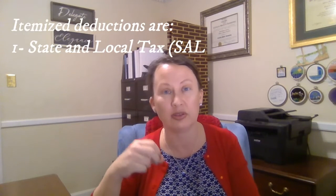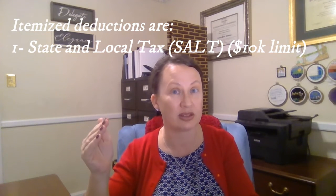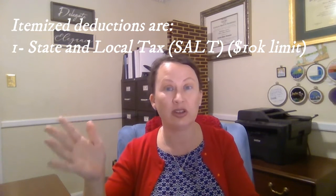But the things that are itemized deductions include your state and local taxes capped at $10,000. This is a fairly new thing, again, with TCJA, that previously you could deduct all your property tax. If you had antique cars and motorcycles and all this stuff, and you paid more than $10,000, you could deduct all of it. But it's been capped with TCJA. And there's many states that have been trying to figure out ways to get around that. Haven't had a whole lot of luck.